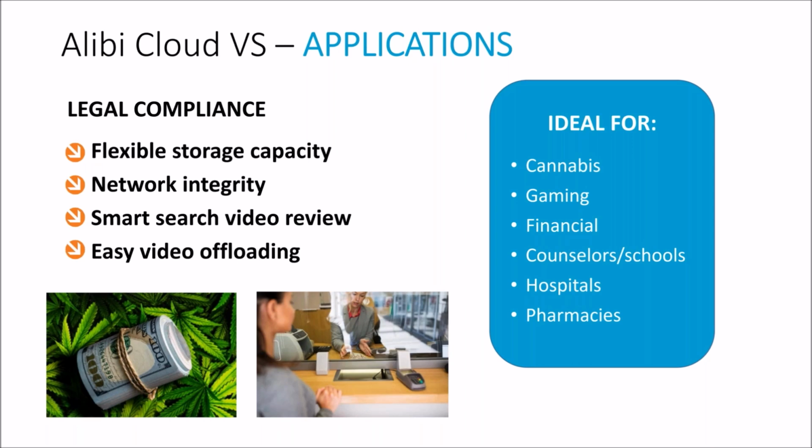Network integrity is another big one, especially when you get into things like hospitals. You want to make sure you're in HIPAA compliance. These are going to make sure that they can stay in compliance. The network's not going to be compromised. Firewalls will be intact. It's just a great way to walk in with a good solution to say we can absolutely take care of your needs, and you don't have to do any additional special work to get them into compliance.